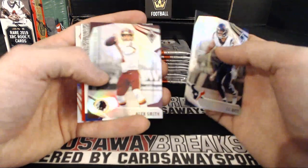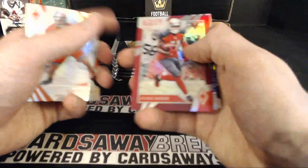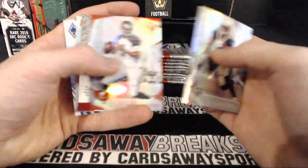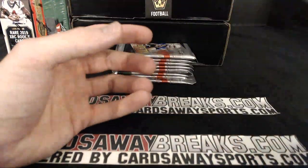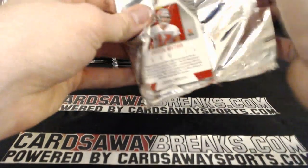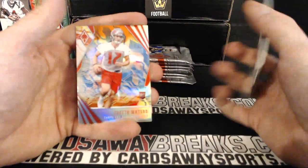And J.J. Watt, Alex Smith, 149. Kyle Juszczyk, bam. Here we go. DeSean Jackson, 199. Agility. And Carlton Davis. Michael Thomas, Jameis Winston, number to 99, Chase Edmonds, Agility, Tyreek Hill, and Dylan Cantrell. Holy, that is beautiful. What is the blue out of? Here we go, Color Burst: Le'Veon Bell, DeAndre Hopkins, Brandin Cooks, Calvin Ridley, and Justin Watson.